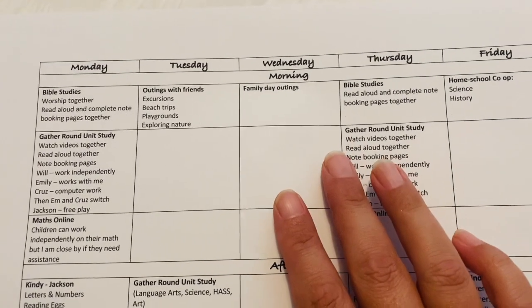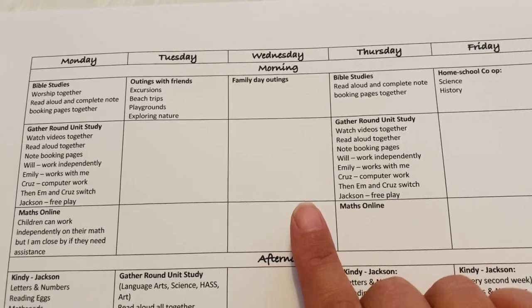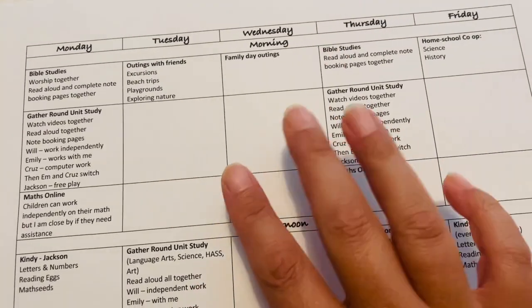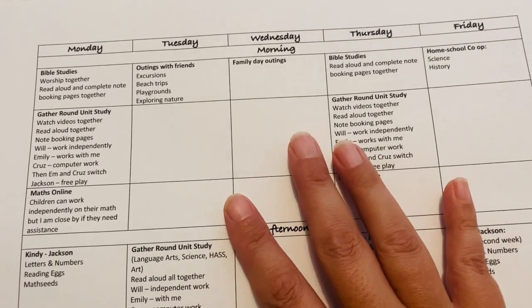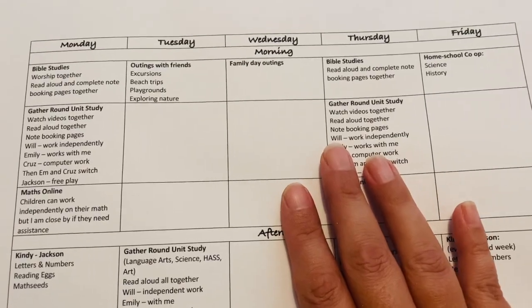Now, the reason we take Wednesday off is that it's my husband's day off from work that day, because we do a lot of work on the weekends. And so we take Wednesday as a family day. So we spend time as a family, and we'll go and do various things around our city.